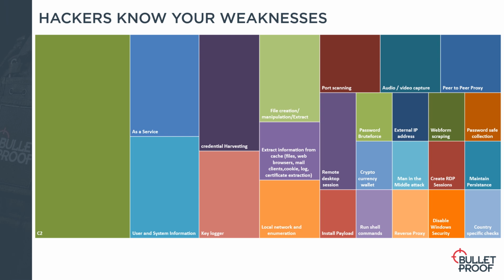We can see a good proportion of the new malware is coming out as a service, and they're capturing user and system information, as well as harvesting credentials from systems and extracting files from browser caches and cookies, as well as implementing things like keyloggers to capture your passwords and any information you're entering. And then, of course, also looking at things like file creation and being able to extract files, as well as enumerate other systems. So they'll often try to get a piece of software in, and then they'll try and enumerate other systems and servers around it to try and hack another machine in the network, and then continue to pivot off of those further and further into the network. And you can also see they're doing things like audio and video capture on a lot of their tools.